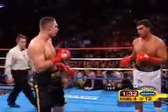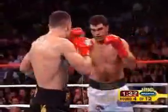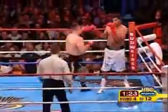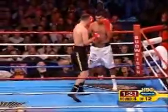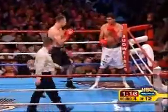Action slowing. Crowd booing, no doubt asking Sanders to trade a little more. Klitschko stalking and stalking. I've counted four or five good body punches by Klitschko in this round.